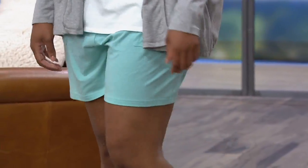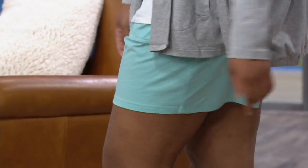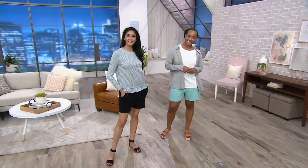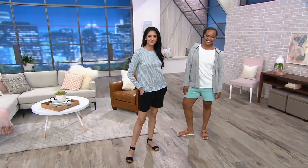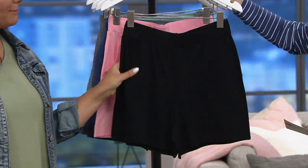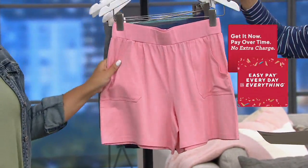So 58% cotton, 38% modal, 4% spandex. This cozy knit's good with everything. It is. I say it's like the Goldilocks fabric. It really is the best. Yeah, they look cute on. Okay, so this is the seafoam that you see Nina wearing. And then Khadijah's wearing them in black. Here they are in melon, small through 3X.